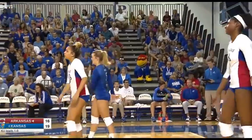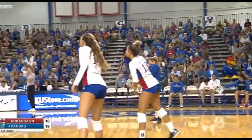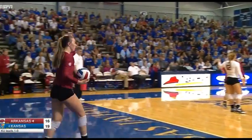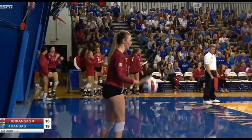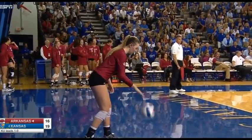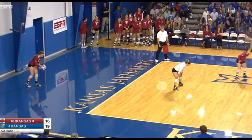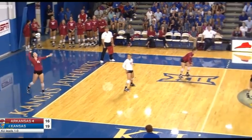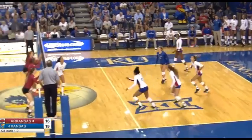I think Volsky's done a great job for the Razorbacks stepping in as they're still missing their preseason all-SEC performer Pilar Victoria due to injury. I think they're going to get her back, perhaps in time before SEC play starts, as they were preseason picked to finish 5th in the conference. But she takes such a heavy load, but I think Volsky's done a great job for them.